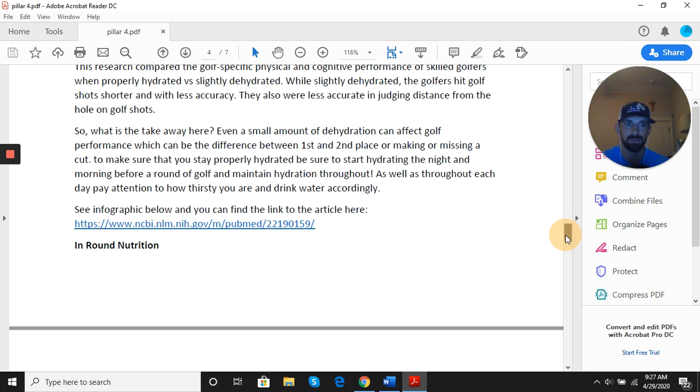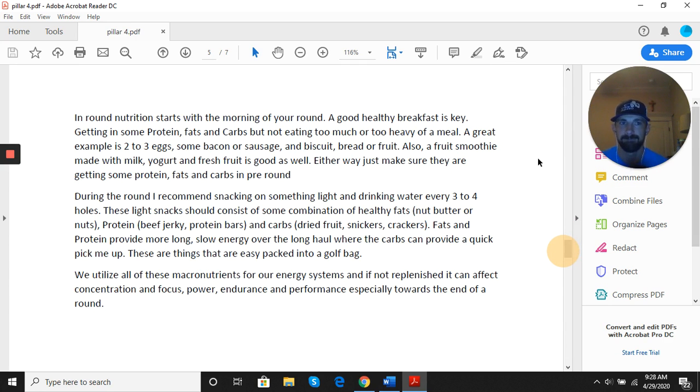In-round nutrition. So again, this starts with the night before, the morning of. There is importance in the general health. So still having a good healthy dinner, a good healthy breakfast that's not too heavy, but gives us our protein, our fats, our carbs, that kind of fills up our gas tank. And then making sure we're refilling that gas tank throughout the round.